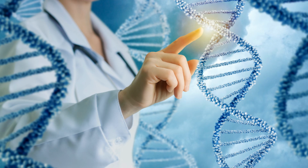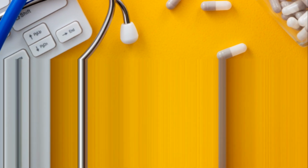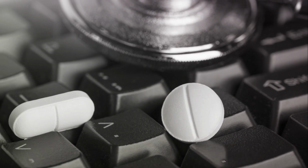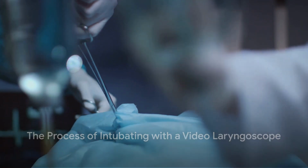The video laryngoscope, with its innovative design and functionality, is a game-changer in airway management. It not only enhances the view of the larynx but also improves the success rate of intubations, particularly in challenging cases. So, now that we have a better understanding of the video laryngoscope, let's move on to how to use it effectively.